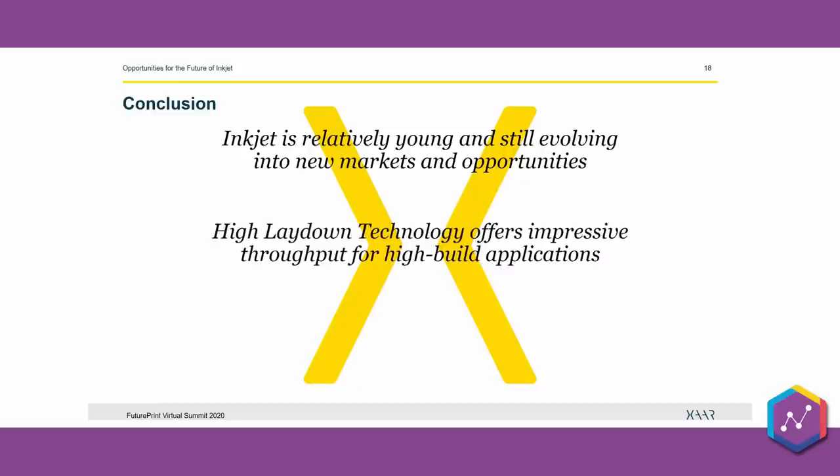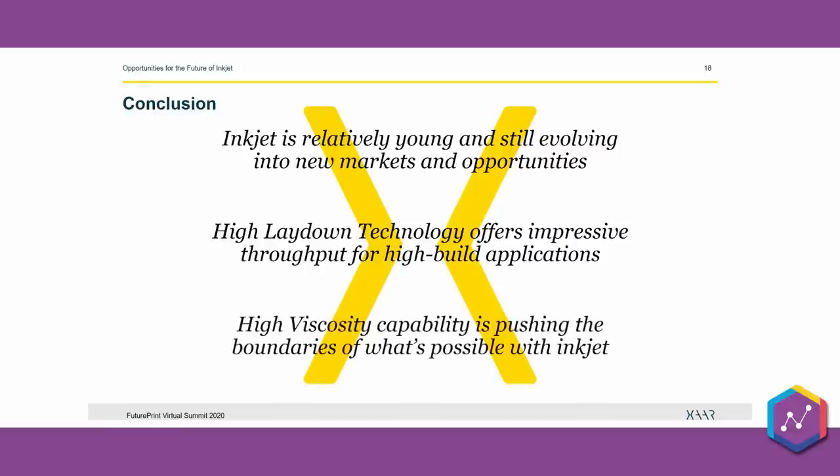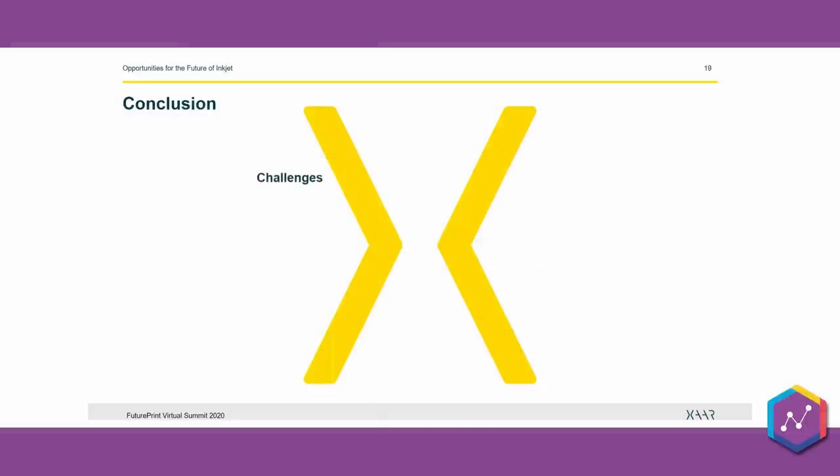And using high laydown technology, it allows us to go into high build applications, so braille and haptics and structural effects for ceramic tiles, and a significant increase in build time for 3D printing, it should be added. And then high viscosity is really pushing what we previously thought was possible with inkjet printing. And these put together result in some challenges, of course.